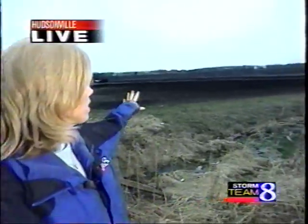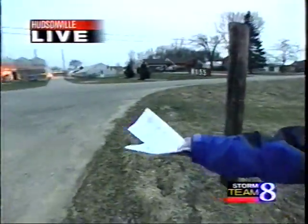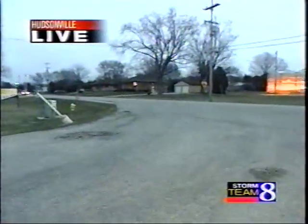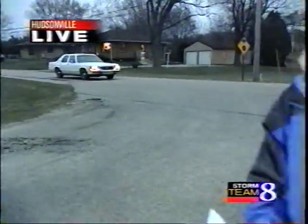Well, that's right, Bill. I want to set the stage here for you. Back to my west here, the dark area is called the muck field. It's what's left over of an old riverbed. The tornado crossed the muck fields and destroyed homes up and down Van Buren, including the home that used to stand where that brick house is today. 13 people died that day here in Hudsonville. It's a day survivors say they will never forget.